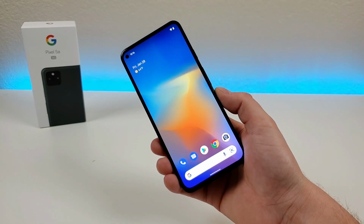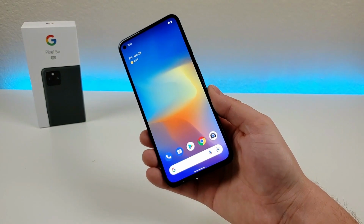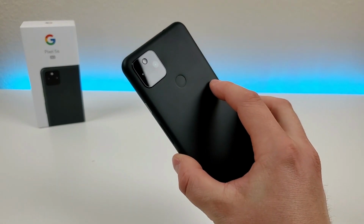Is the Google Pixel 5a 5G worth buying in 2022? Well, in this video, we're going to find out. Hi everyone, this is Kevin here, and this is the Pixel 5a 5G.